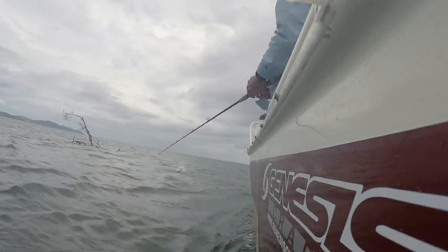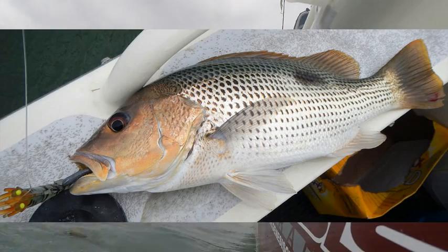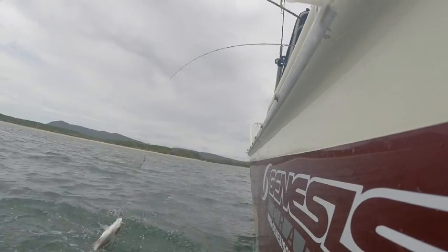At the entrance to Muck Creek was a snag sticking out of the water in about 2 metres of depth. This snag was covered in golden snapper.